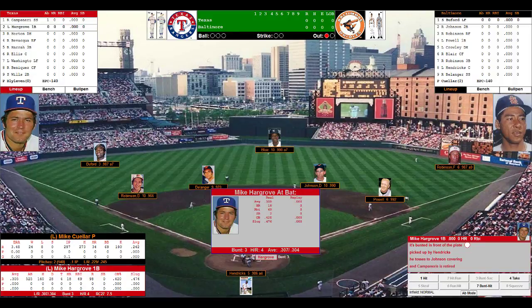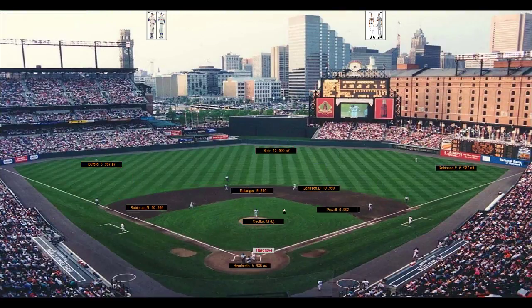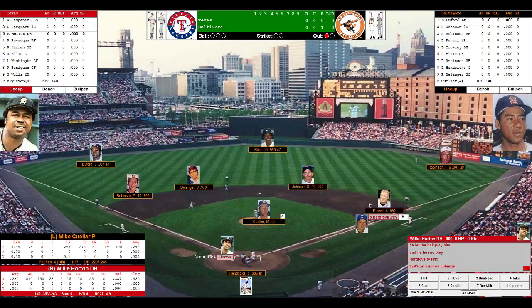Now stepping to the plate for the Rangers, Mike Hargrove. Their first baseman in 1977, Hargrove was batting .305, 18 home runs and 69 RBIs. Lefty-lefty matchup here. Hargrove did hit left-handed pitching at a .307 clip. The windup and the pitch by Cuellar. And Hargrove grounds to Johnson, and he boots the ball. So Mike Hargrove is at first on the Davey Johnson error.